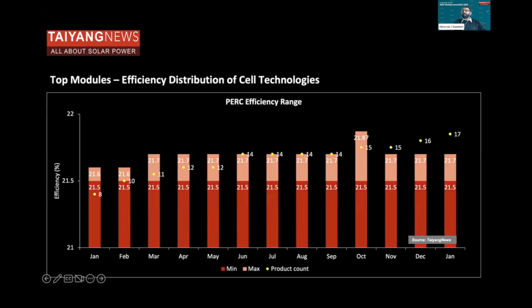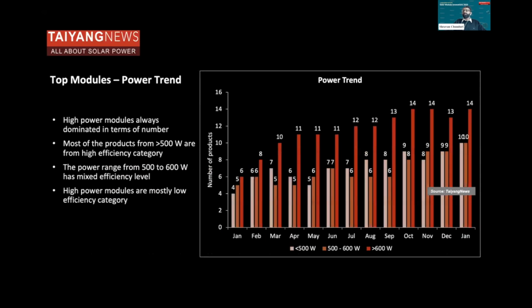And coming to the PERC, it really stayed between 21.5 and 21.7% for most of the last year. Of course, you see there is a peak, but I think this is one exceptional case where the manufacturer we included, but then later we learned that the product is not part of the mainstream offering, so we removed it.